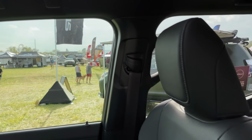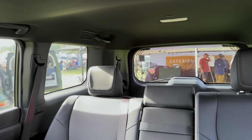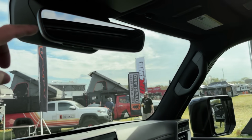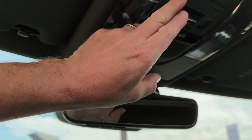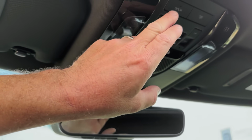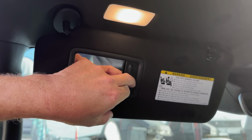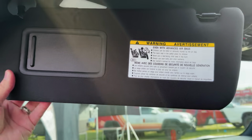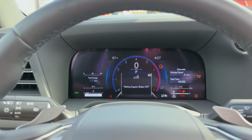Try not to get the sunshine. Good visibility all the way down. Nice, right? What else do we have? Got the auto dimming mirror, HomeLink for garage door openers, the lights, that's right in there. And then are these sliders? They're lighted. And then they are sliders. Cool. Let's go through some of these right here.